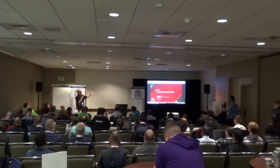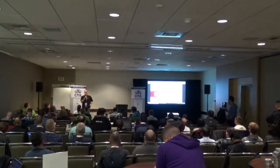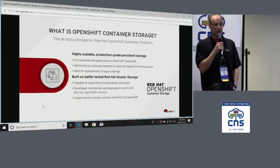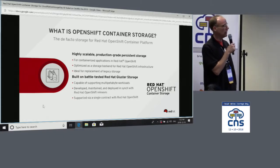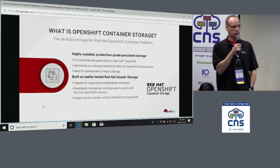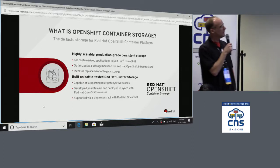All right. One of them is OpenShift Container Storage. So OpenShift Container Storage is actually based on Gluster. I'm assuming you guys are probably somewhat familiar with Gluster, one of our other storage products. We kind of say it's the de facto storage for OpenShift, not surprisingly since it's called OpenShift Container Storage.